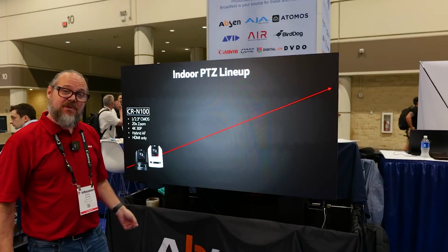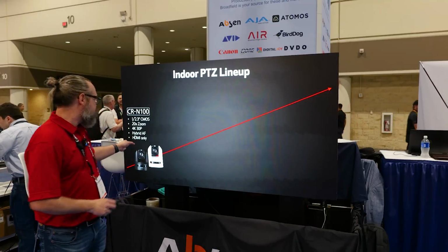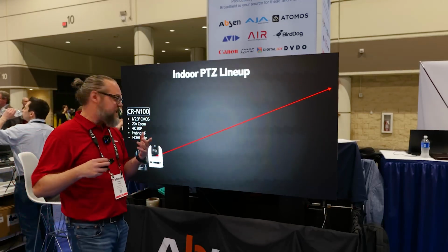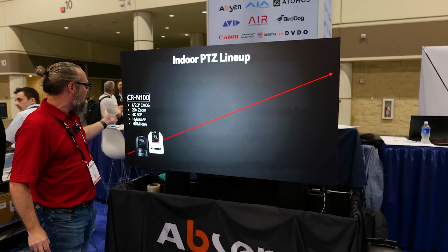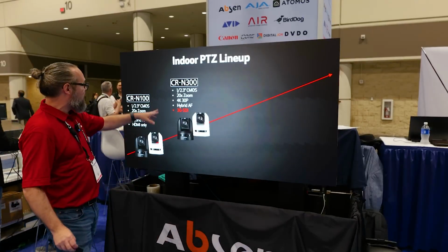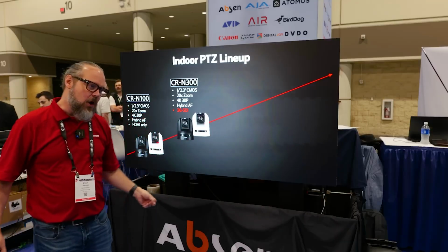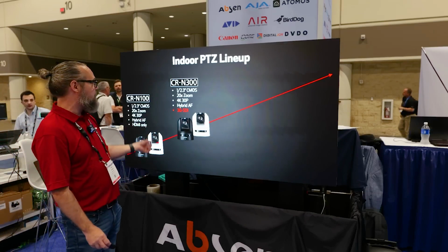We start at the entry level with our CRN 100 camera. This is the same as the 300, however, it's an HDMI only output, but excellent hybrid autofocus. These cameras come in both black and white. All of them can be ceiling mounted or standard mounted. And these cameras will give you up to 4K 30p with a nice 20x zoom. We step up into the CRN 300, almost exactly the same camera as the 100. However, now this is adding in the 3G SDI, so longer runs of cable can be done for installation. But again, 4K 30p with that hybrid AF.